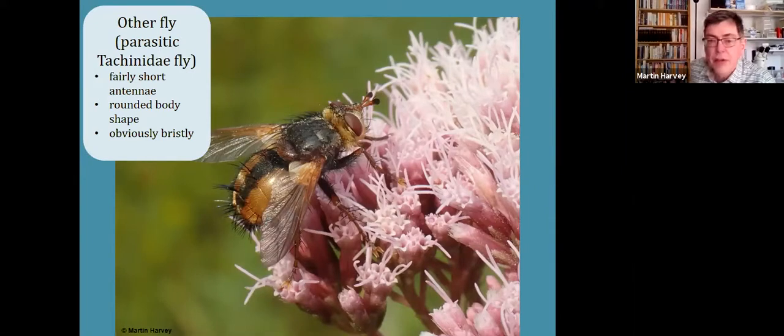And this is a fly that does actually have slightly longer antennae than most flies do, but the antennae are still not as long as a bee, and they certainly don't have all those individual segments that a bee's antennae has. So there is scope for a little bit of confusion over the antennae here, because they are longer than the average fly, but they're still not as long as a bee. And within the flies, this is clearly a very bristly fly, which just about excludes it from being a hoverfly and puts it into one of the other categories. And this particular tachinid fly is one that you see very commonly on flowers in late summer.